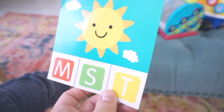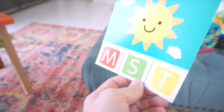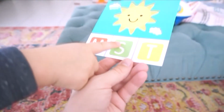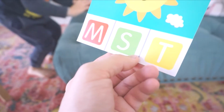This is a what? A sun. And what does sun start with? So it starts with a T? It says ton? No. Does it say sun? Yeah. All right, so which one? What letter is that? I don't know. An S. Okay, we're stopped with that.